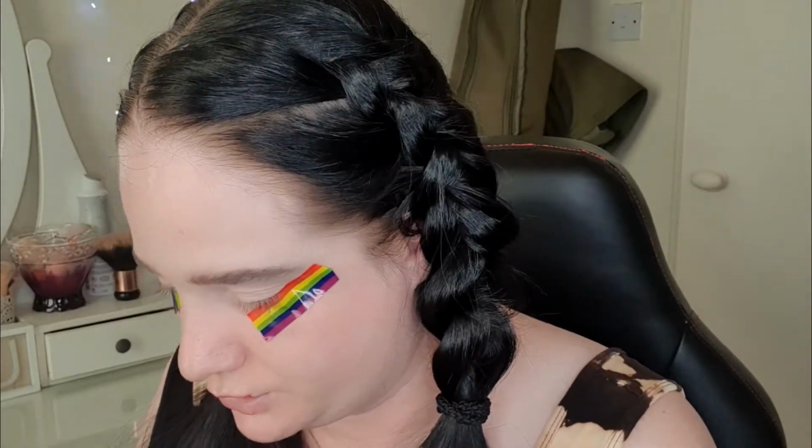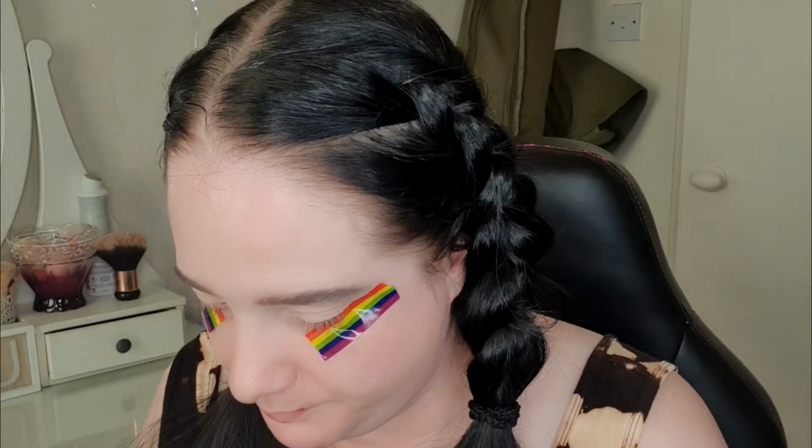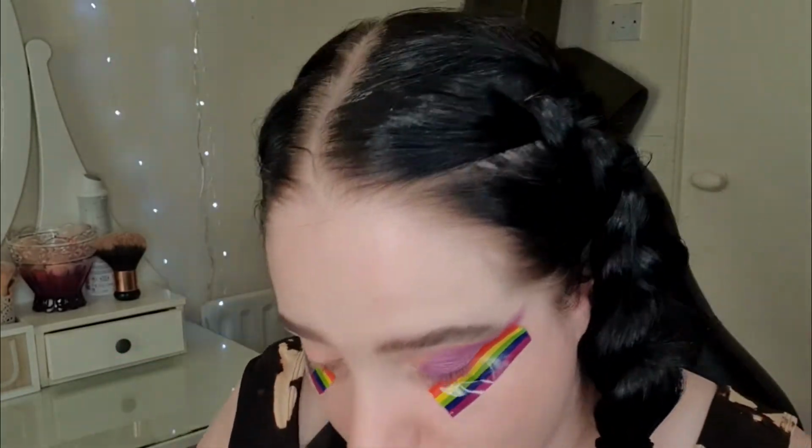I'm going to do a nice purpley lavender look with a cut crease shader brush. This is my all over shader brush. First I'm going to go into this really light shadow, more like a bone, well, more like a peachy shadow, and pop that all in the crease and the lid. Then this dark purple, and I'm going to use a little pencil brush for that. It's picked up on the brush so good, and to be honest, it's gotten hardly any fallout.